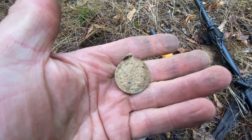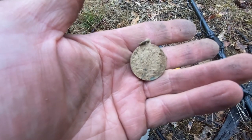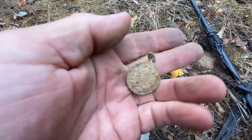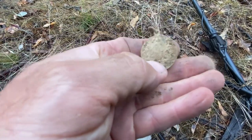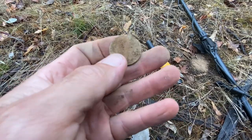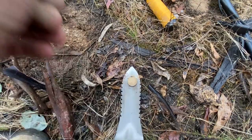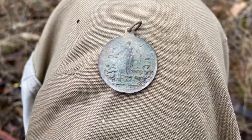Okay, I'm going to tell you right now, that's a 1919 Peace Medallion. It was handed out to all the school kids and it was silver, celebrating the end of World War I. There's the lady there. I'll give it a quick clean up and we'll see what we've got. But that'll be what it is. There we are. Here's the lady there.